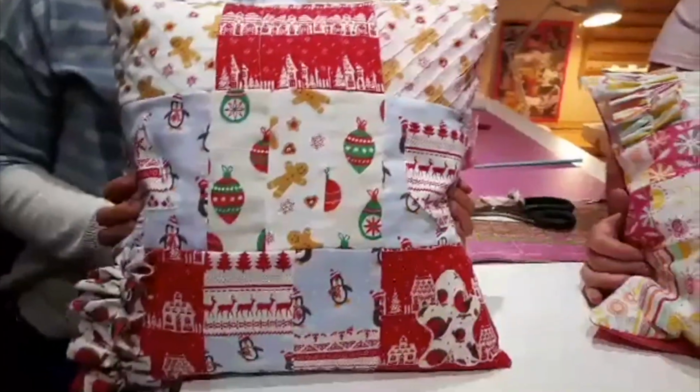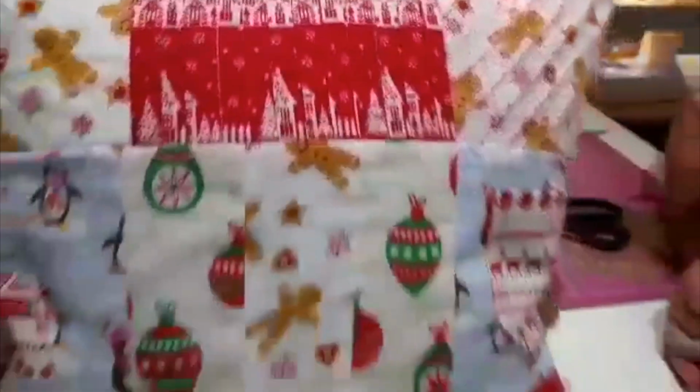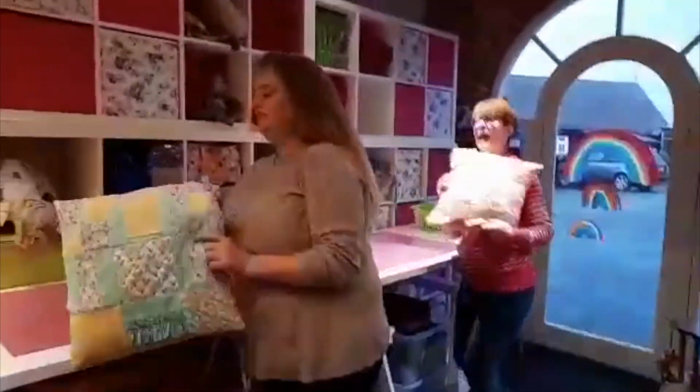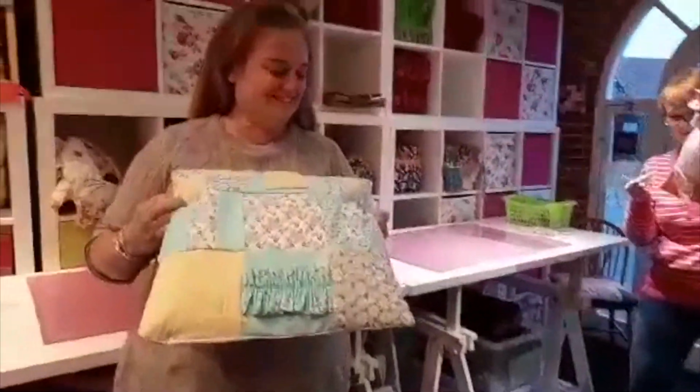So we've got 1 Christmassy. I love the gingerbread fabric. And those houses look really cute in the pleats. Lovely. And we've got lots of floral. We got 2 more cushions in here. What have we got, ladies? Still cutting the threads. You're still cutting threads.